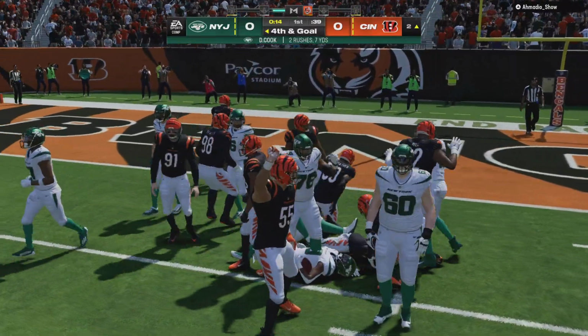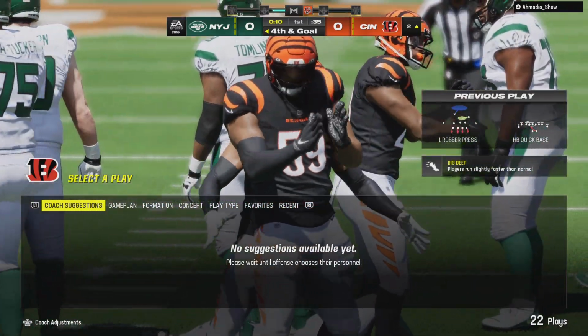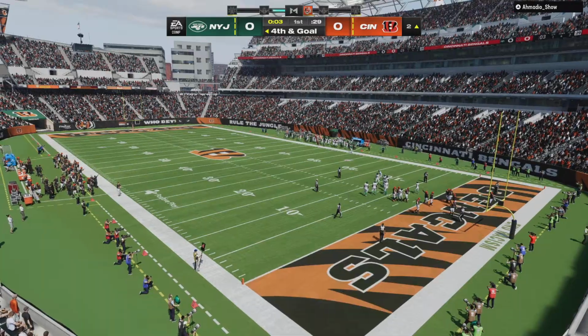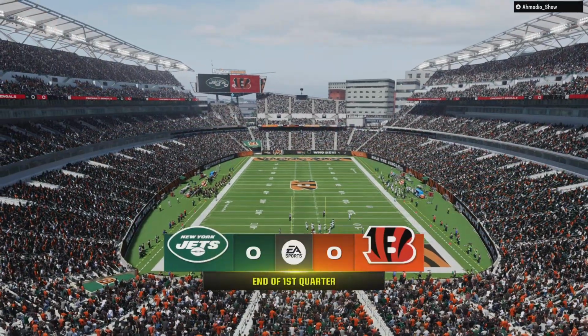And he'll get him a bit closer as he's down to the 2-yard line. 2 yards on the pickup there. It's fourth down. We're scoreless after one.